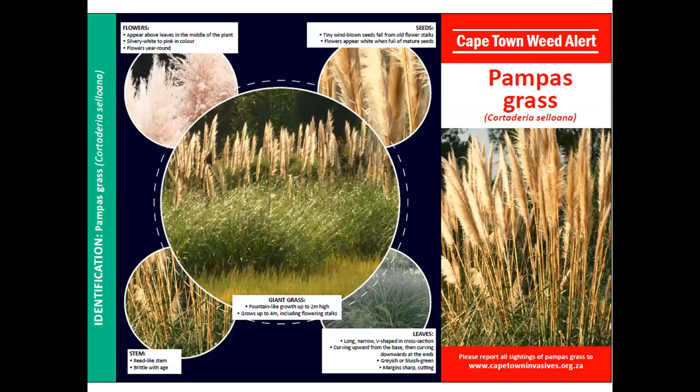This is one of our early detection and rapid response plants. It's called the Pampas grass. It comes from Argentina. As you can see, it forms dense stands in wetlands, and it is still listed as an early detection species on our list, which means we believe we have the ability to nip it in the bud, so to say, and prevent further costs further down the line.